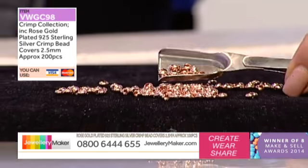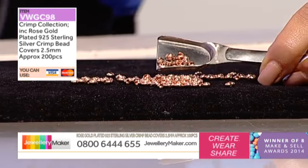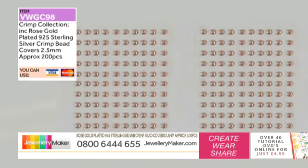Because a lot of people who went completely off the yellow gold will now wear gold again because of the rose gold. It's got a lovely, delicate colour, hasn't it? A gorgeous warmth to it. And you can mix it with the really shiny gold and give a more muted effect.